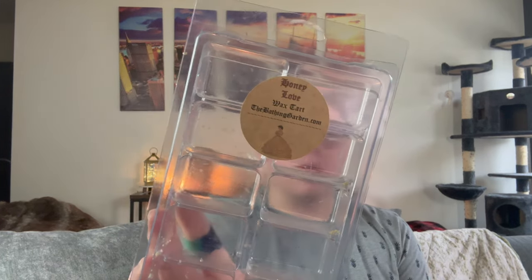So if it's one of these large ones, I did it in here because I have 1, 2, 3, 4, 5, 6, 7, 8, 9. There's 10. I did 10 warmers in between my living room, dining room, and kitchen. I probably start my warmers at like 6 in the morning and let them go until 10 or 11 at night. This probably lasted till about 5 or 6, so I would say it lasted about 12 hours. I was really, really impressed.